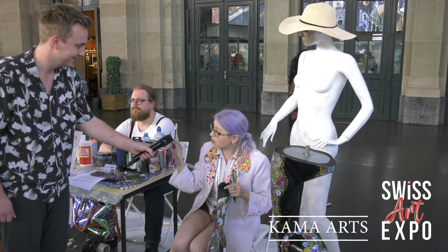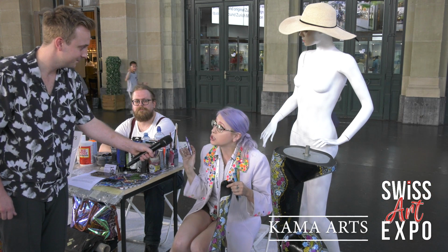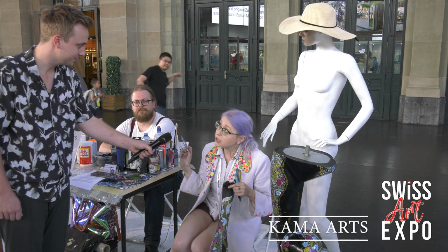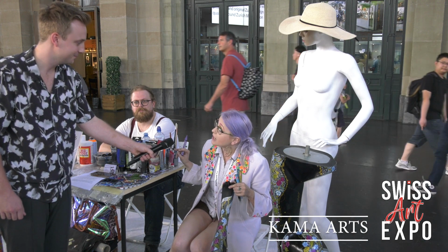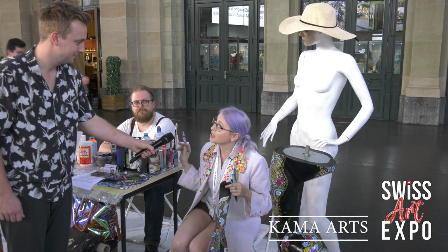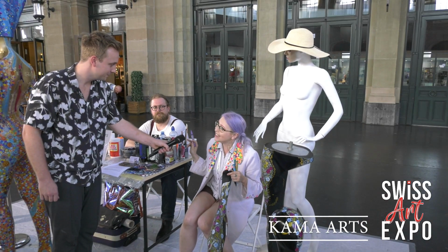The other two standing here were inspired by ancient Egypt and historical figures from that era. So I created Nefertiti. I also did Cleopatra the Seventh, Amenhotep the Third and Akhenaten, and also Queen Tiye, who was Akhenaten's mother. So basically a lot of royalty.